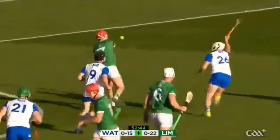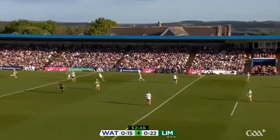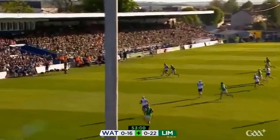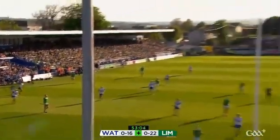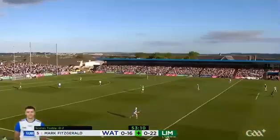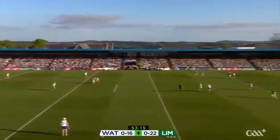Waterford goes 7 down as Barry Nash pops up again in the right place at the right time. So too, though, does Mark Fitzgerald. And Mark Fitzgerald drives it in and hits his second score. What a game he's having, the wing-back from Passage. He's a rising star, and the Waterford people adore him. Everybody loves good young players coming to give you a bit of hope, and this guy is certainly one of those. Won a Fitzgibbon Cup earlier on as well.